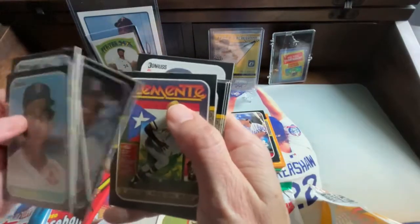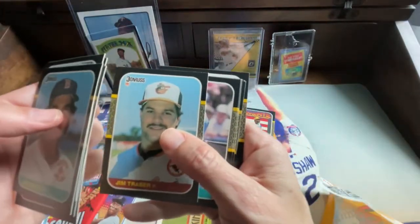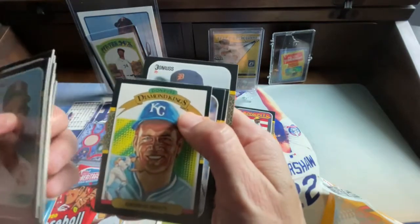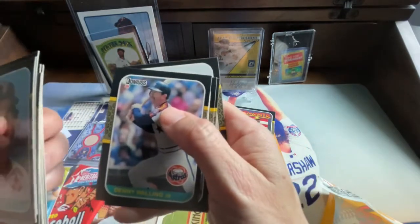Dave Henderson. Oh, this is a cool Clemente card. That's awesome, too. I love that. We got Jim Traver, Rudy Law, Greg Matthews. George Brett, Hall of Famer, sweet. Diamond King? It is a Diamond King. Very cool. Denny Walling.